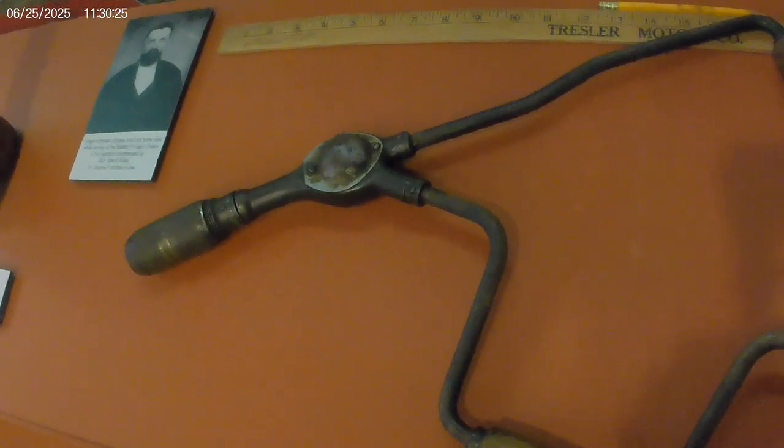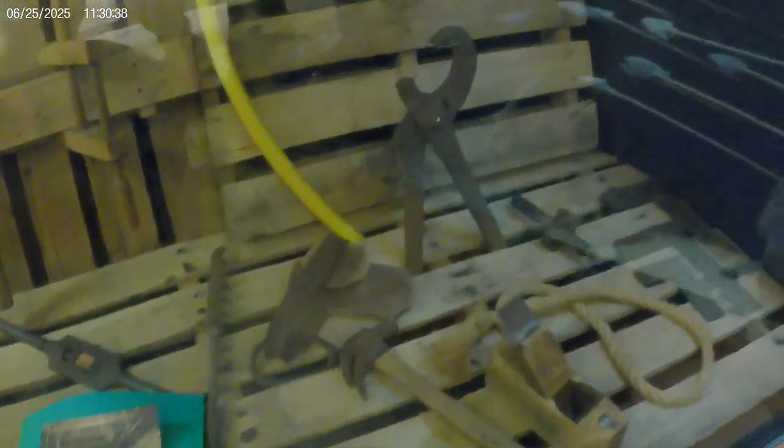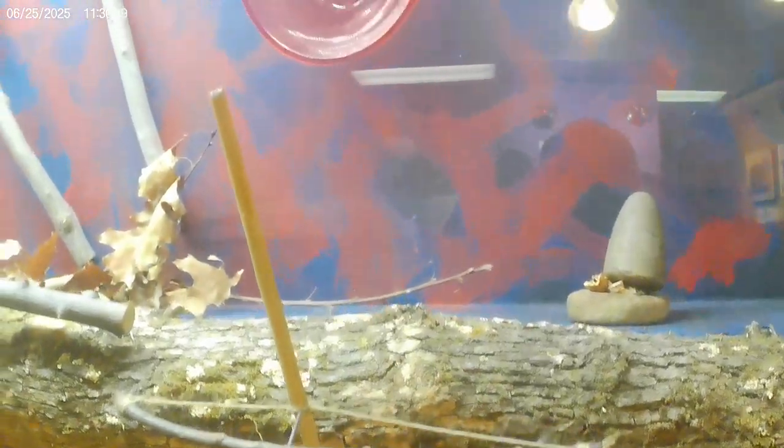This is the second oldest incorporated town in Oklahoma. This says it's a brace for corner drilling. Oklahoma City was the first one incorporated in 1800. And there's a plane right there. Some more tools.